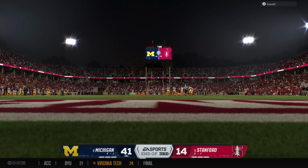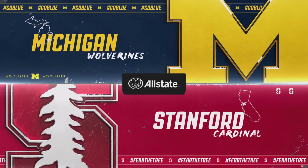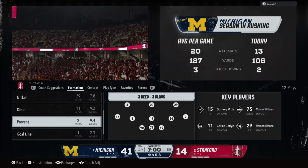We've reached the end of the period, and Michigan has the lead. Let's take a quick look at the national rankings to see how this playoff race is shaping up. Just about ready to go in the 4th, and we'll see if any drama can be mustered.